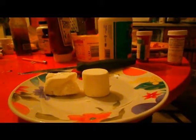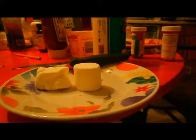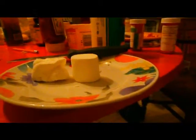So in conclusion, our hypothesis that said that the radius would expand and the height would shrink was somewhat accurate.